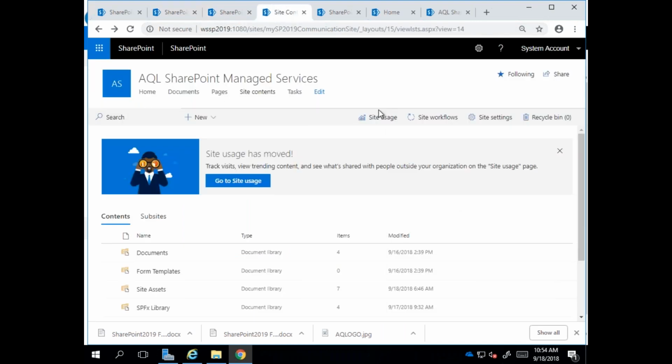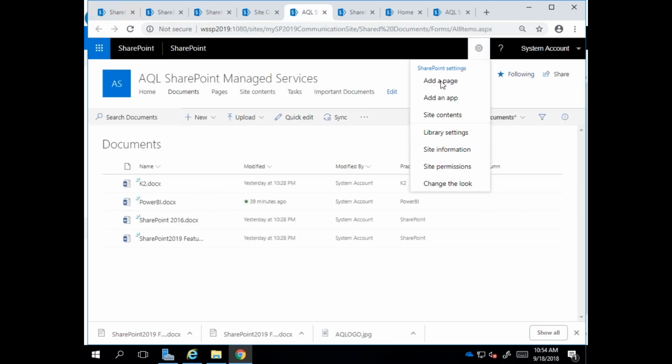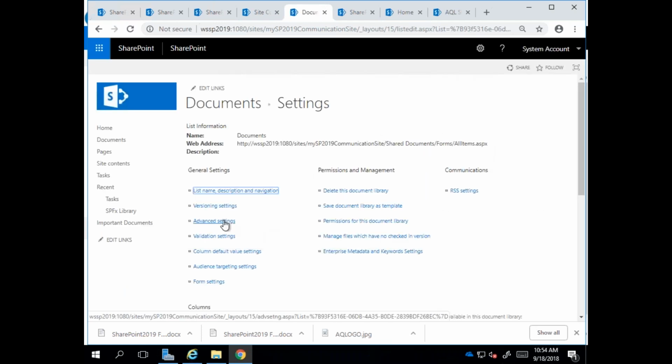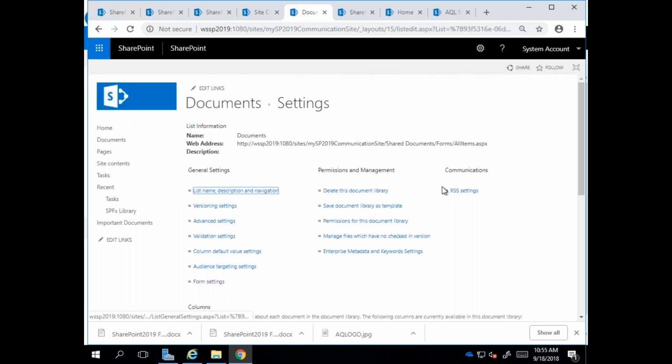If I go over to my document library and click on the library settings, and then go over to the form settings, it says that InfoPath does not support customizing the form used for this list. So InfoPath forms cannot be used for customizing any of the modern UI. If this was integrated with Power Apps, then I can go ahead and customize these forms. I'm sorry, I keep saying Power BI, I apologize, but Power Apps.